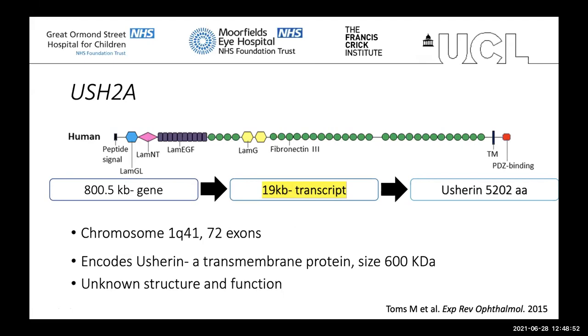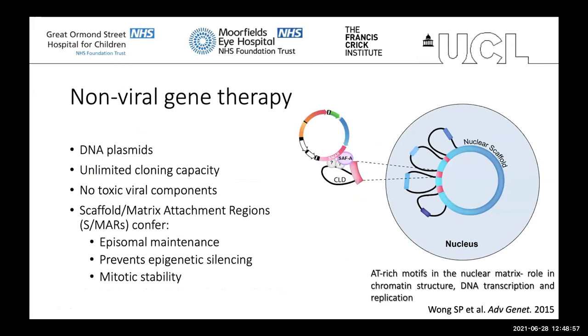Well, we are now developing what we call non-viral gene therapy vectors. And these are essentially using DNA plasmids, which have unlimited cloning capacity. There are no toxic viral components, so you have a reduced immune response related to them.